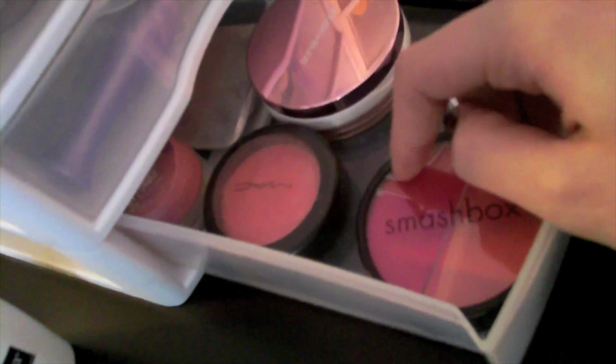Is that how you say it? Peony? I've never known. But it's a duo. And this is my Sonia Kashuk blush in Flamingo, if you can see that. And this is another blush from her in Angelica. This is my MAC blush in Flower Power. And then I have a CoverGirl blush back there. And then a Dream Mousse blush.